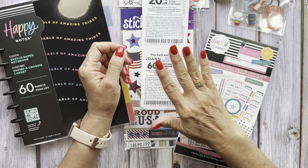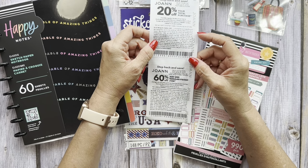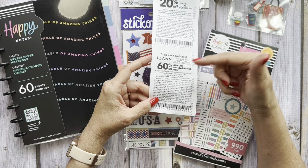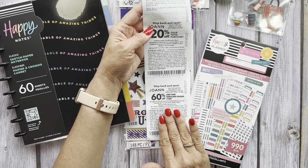So definitely when you pay at the register and you get your receipt, don't just throw the receipt away. Look at your coupons. Look at how great of a deal you could get something in store for 60% off. It's a really good deal, and you want to make sure that you don't waste that.